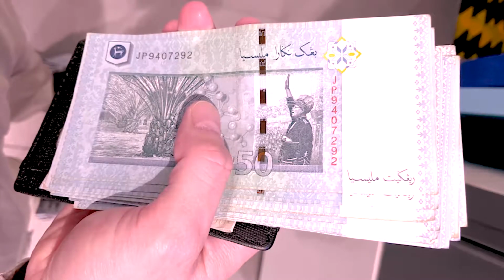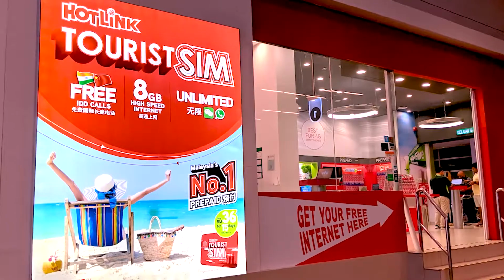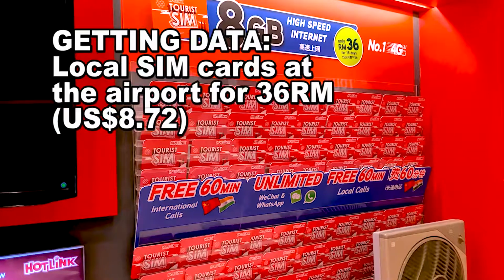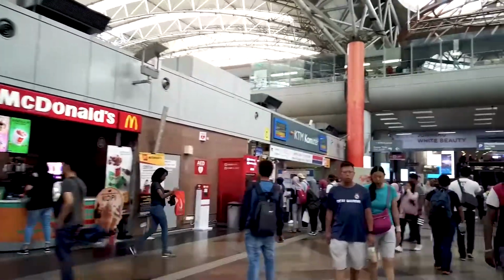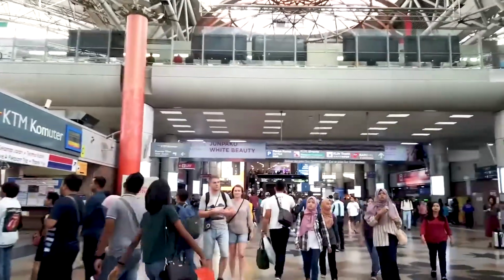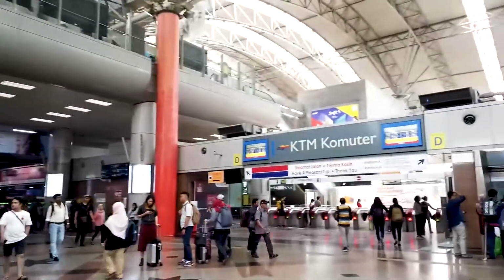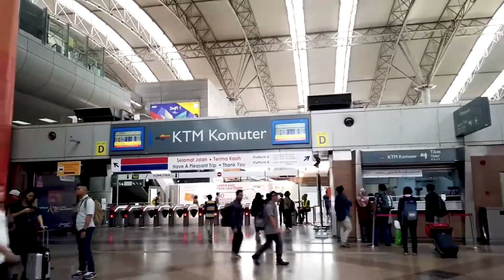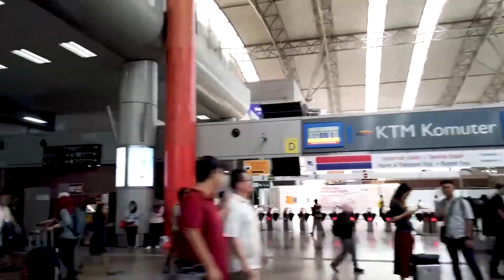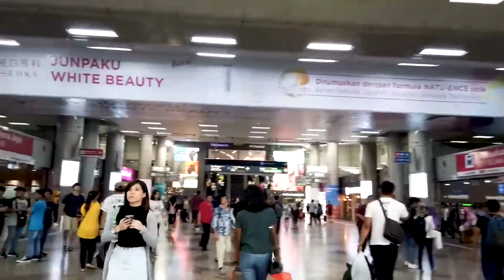Next, now that you have some cash, you should absolutely get a local SIM card. I have Google Fi, they have international data in Malaysia, but the service was very bad. It was very spotty and didn't work very well in comparison to a local SIM card, where it's absolutely worth it to get it. You can get an 8GB SIM card for 15 days for 36 Malaysian ringgit. That is $8.71 US.